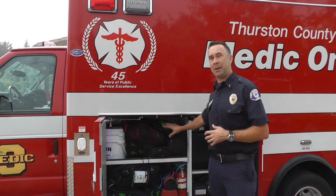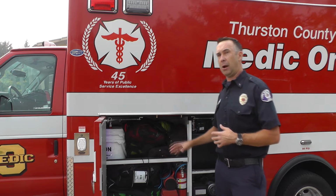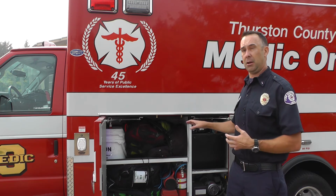Right here we have rapid entry rescue swimmer gear. Throughout our department, many of our members are trained for rapid entry rescue swimming. That's subsurface rescue of a victim, and we carry the equipment with us so that whenever the emergency goes, we would just leave to it from wherever we're at.